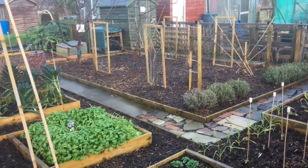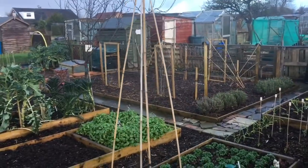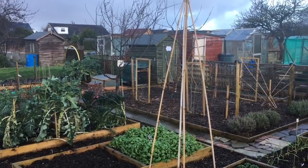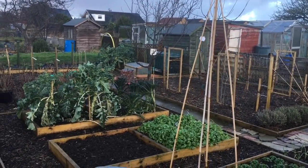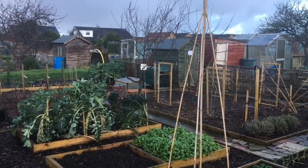We're just really looking forward to this spring and summer and autumn. It's going to be fabulous. As I say, we only got this in June, so there's a lot of the season that we missed, but it worked out pretty well. Apologies if this camera is shaking a little bit, but my hands are pretty cold.